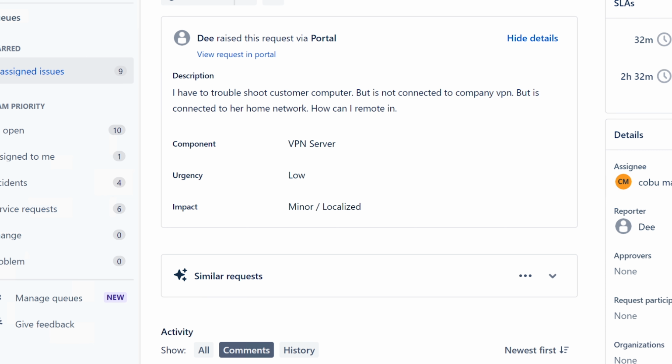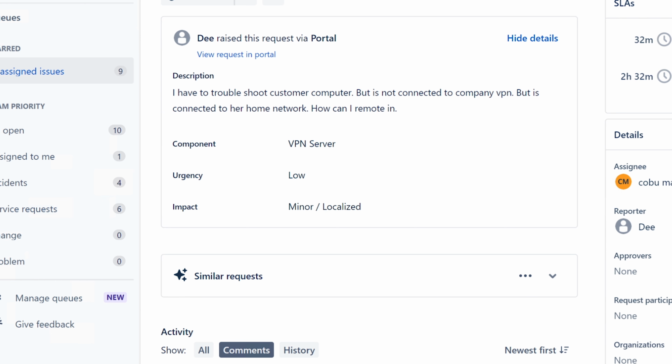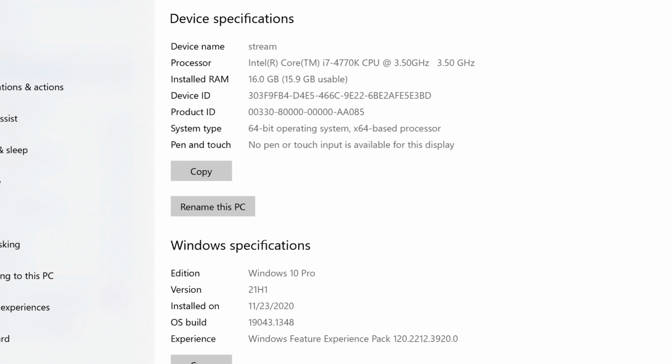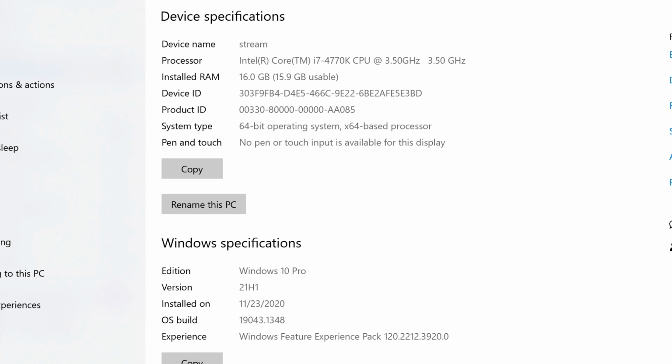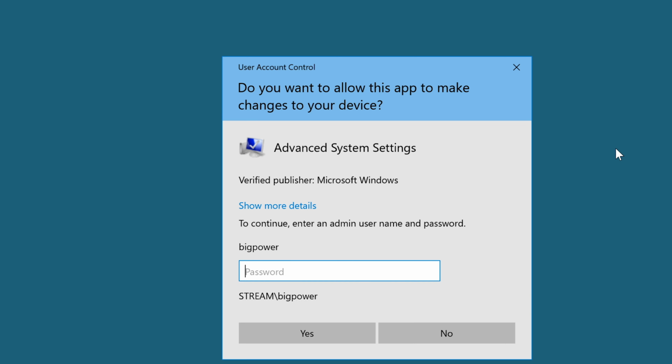For example, let me see if this thing will come up. VLC media. It's going to ask for an update. Okay, that's not what I want. Is this set up properly? Anyways, what I was going to say, you cannot install programs without administrator privileges, right? So for that to happen, you would need, you see how it's right now asking me for administrator privileges?